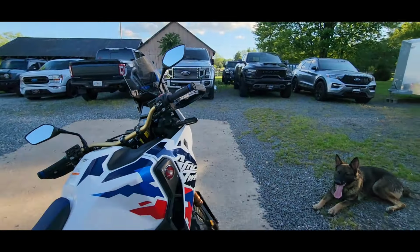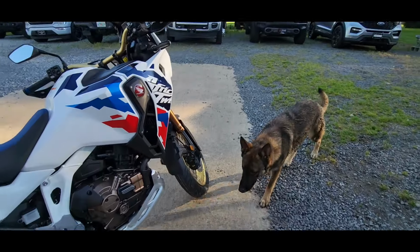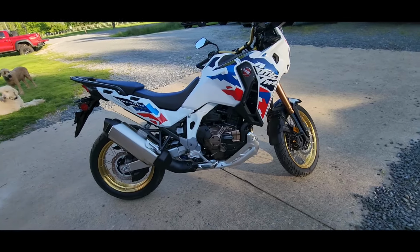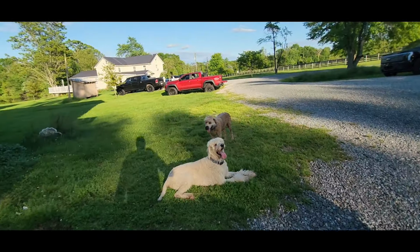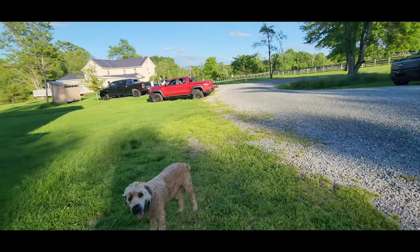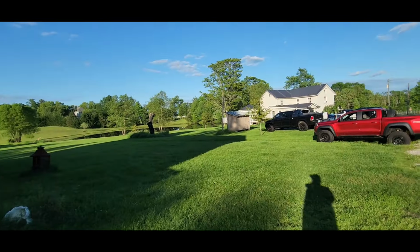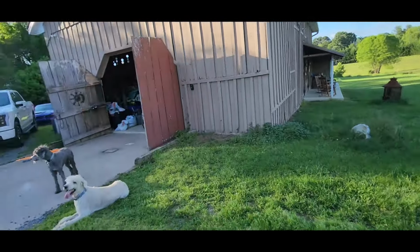And once again, with all the technology in these bikes now, electronic suspension, traction control, it makes you such a better rider. There's no way I would feel confident on this size bike with this type of tire and this type of turf. I would wipe out. You'd have been seeing my daughter's video of me laying on the ground out there in the field where the bike got sideways on me. I didn't recover, and now I'm picking it up off the ground.